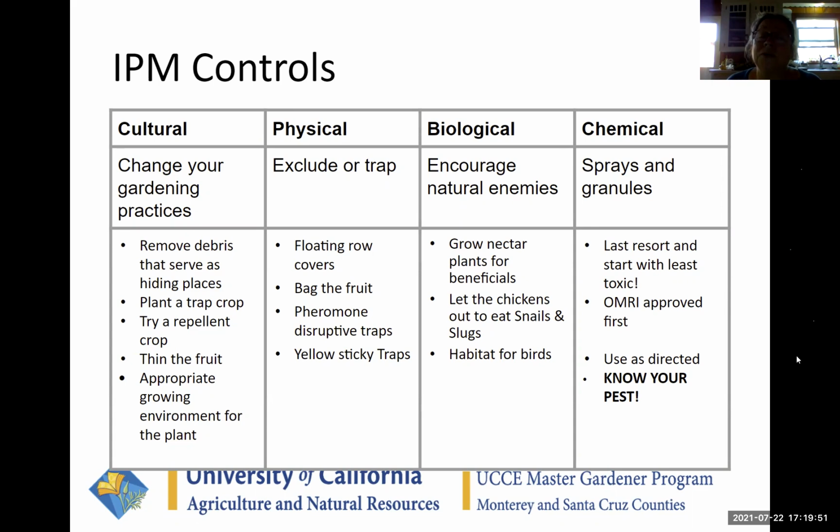And then of course your chemical controls, these are your last resort, in the forms of sprays and granules. So start with your least toxic. We recommend you go with OMRI approved first, so that's an organic certification. And use as directed. If a little's good, it's not that a lot is better, so please use as directed, the frequency and the application rate quantities.